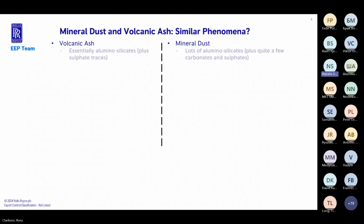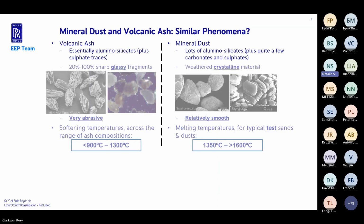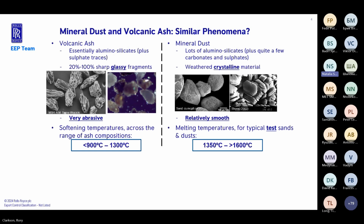But there are similarities. They are both essentially made of aluminosilicate particulates, although desert dust, particularly the troubling stuff, has got a lot of carbonates and sulfates in it, which make it particularly interesting. But they are similar in their nature that way. But the key differences are, because volcanic ash has come from a molten rock, the magma, which has cooled very rapidly and explosively, those particles will be made of an amorphous glass. And amorphous glass behaves differently when heated than a crystalline mineral that you get in deserts.